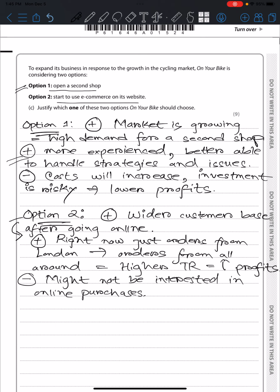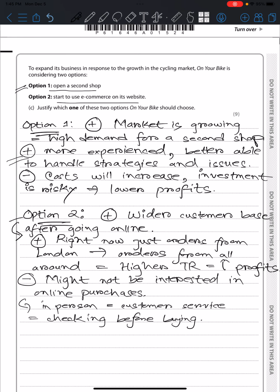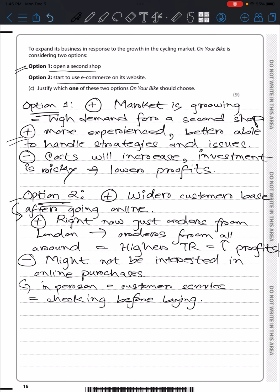They might not be interested in online purchases. They might want to just go to the shop at first, because, so this is the analysis point. They might want to go in person, for customer service. They might want to check the products before buying them. Therefore, there will be an information gap if people start selling stuff online. So they might not like it, and therefore this might not work. So that again is a problem.